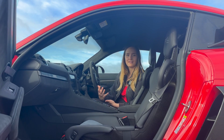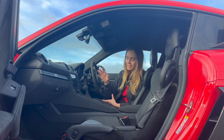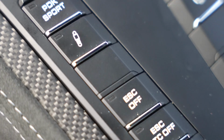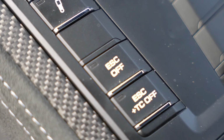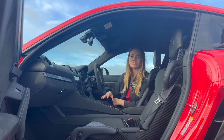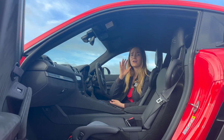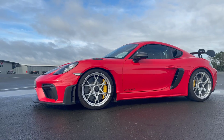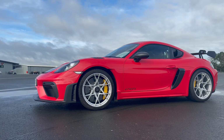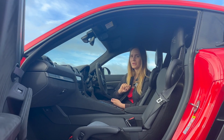Now you have your PDK Sport to put the gearbox into a more aggressive mode, ready to go. Your suspension adaptive button, which means it's going to be a little bit harsher and ready for the track. Traction control and ESC off. I'm going to leave those ones alone today. Exhaust, open it up and really let it sing. Your front axle lift, a godsend for speed bumps, which actually lifts the front end of the car by 30mm. And of course, automatic stop-start. I like to turn that one off.